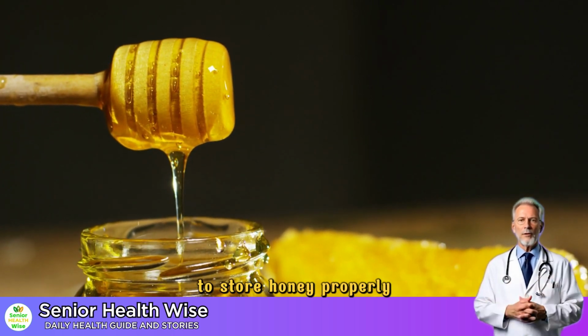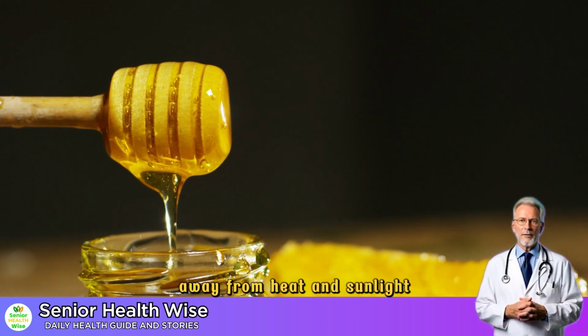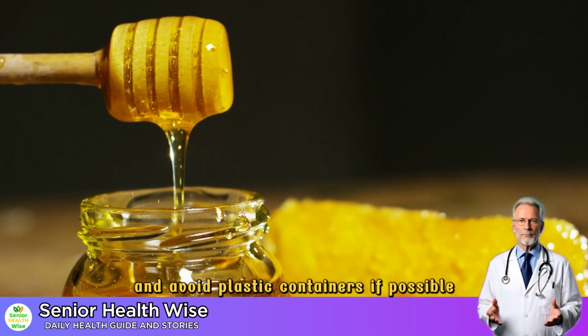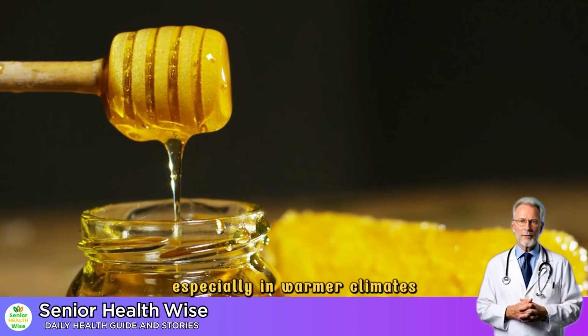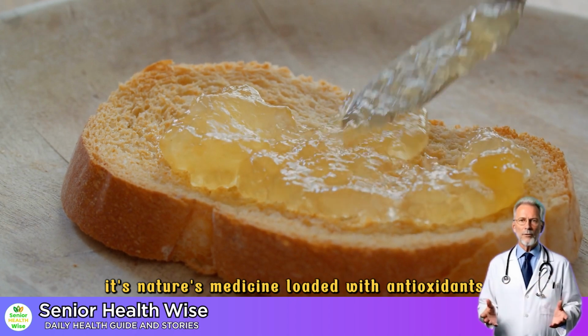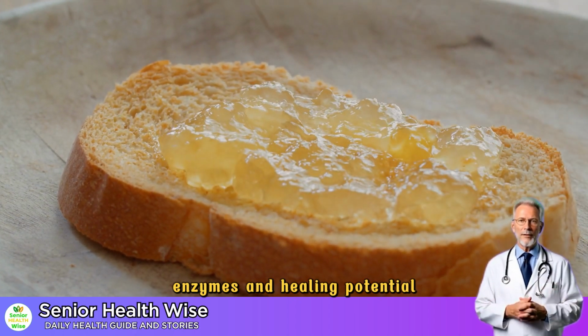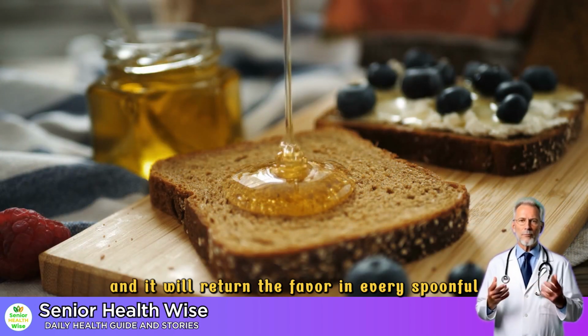To store honey properly, keep it at room temperature in a sealed glass jar, away from heat and sunlight. Never refrigerate it, and avoid plastic containers if possible, as they can leach chemicals over time, especially in warmer climates, because honey isn't just a sweetener. It's nature's medicine, loaded with antioxidants, enzymes, and healing potential. Treat it with care, and it will return the favor in every spoonful.